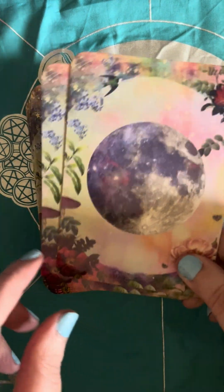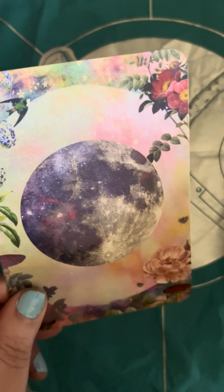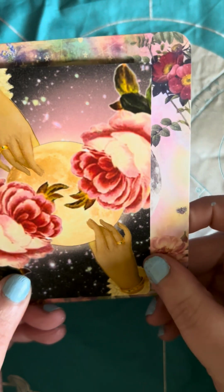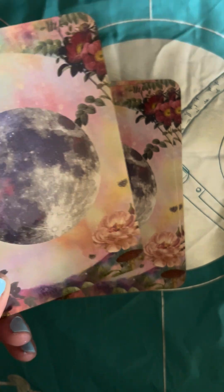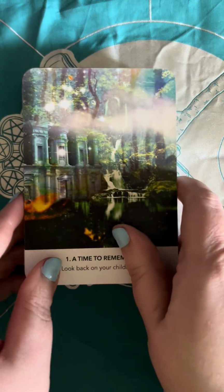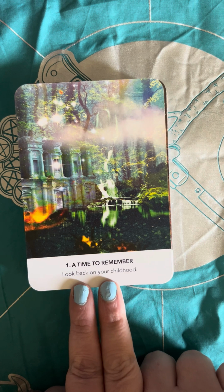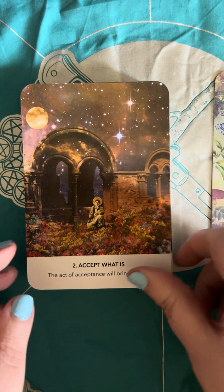So let's look at the cards. Look at the backs. Don't they look really nice? I really like that kind of vibe. Makes you think of my Rosebud Tarot, with a more subtle tone in the cards, but yeah, it looks nice. I'm already pairing it with something else so that I could change. So we have a time to remember. Look back on your childhood. I'm not going to read out every single one.